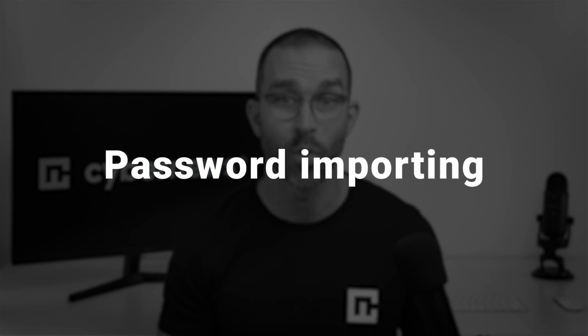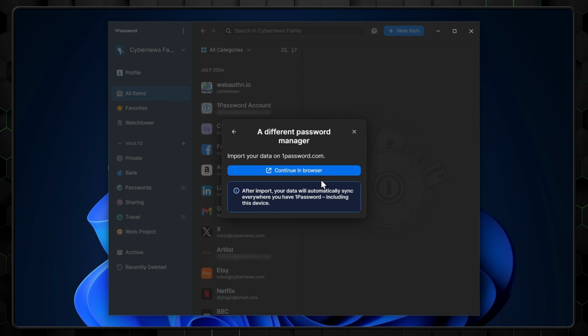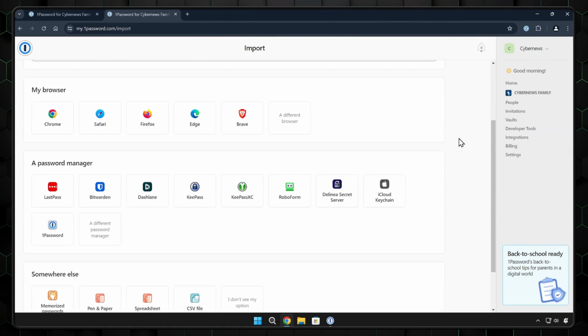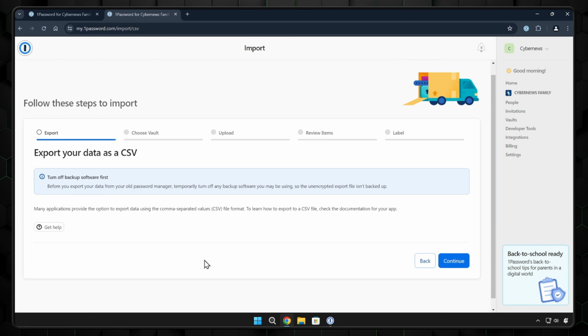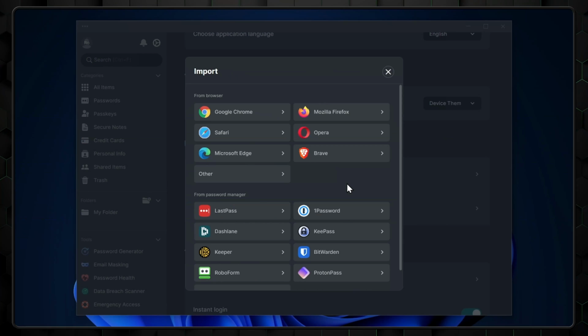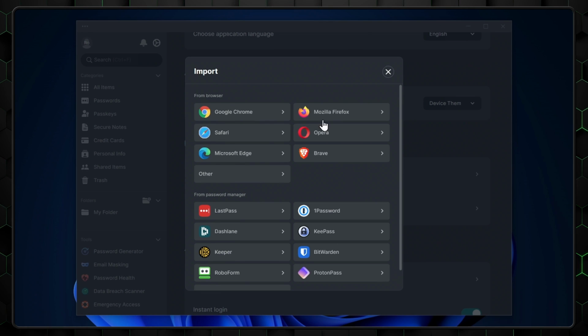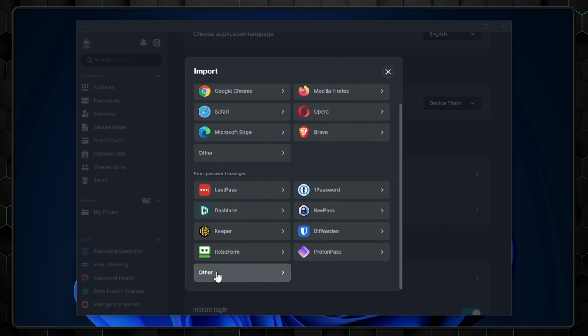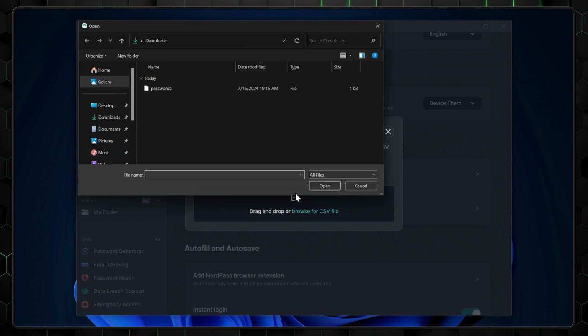Now, I can't do a thorough NordPass versus 1Password review without covering password importing. This feature allows users to easily transfer their data directly into their vault, which makes securing all of your old login credentials easy and convenient. On this topic, I can say that NordPass does have quite a few more importing options. Whether you're transferring them from a previous manager or have them saved on a browser, the whole process only takes a few clicks. 1Password, on the other hand, has a more limited selection of places to import from.